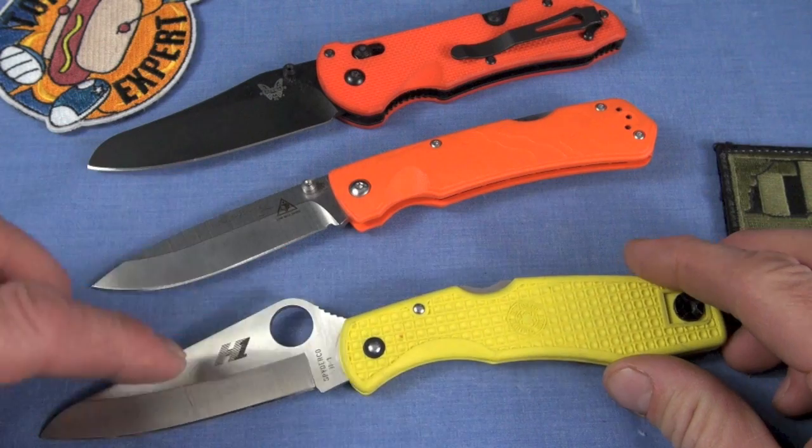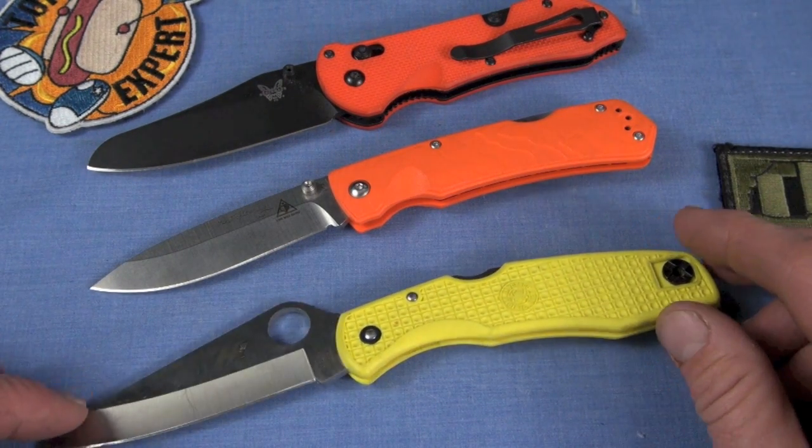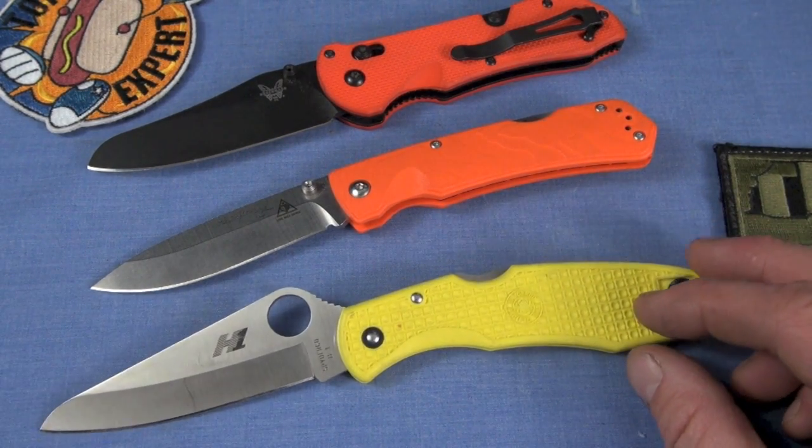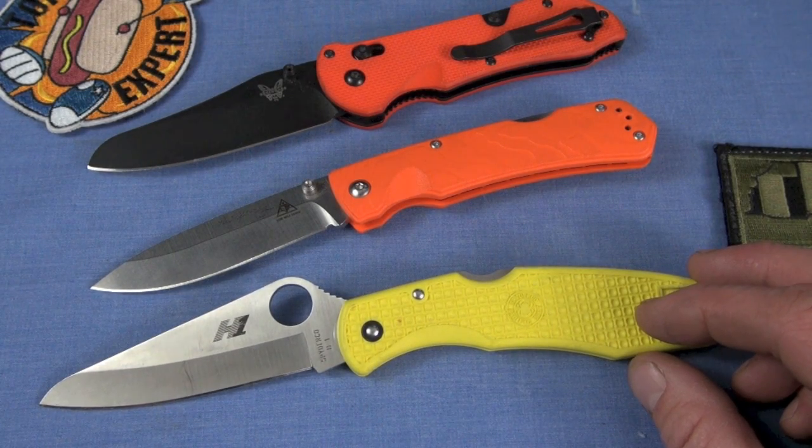The H1 steel is good. The hollow ground cuts really nice. It is super light, fast. But the slicing capability on this knife is better, the way I see it.